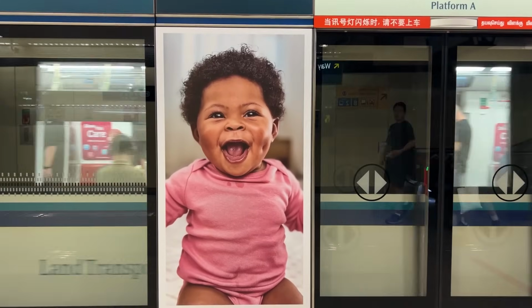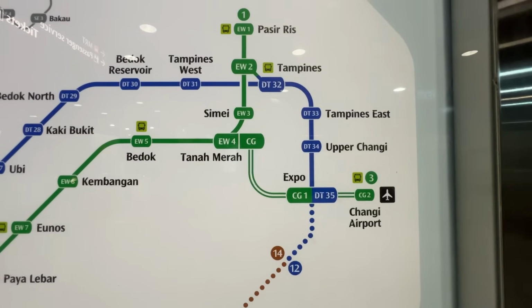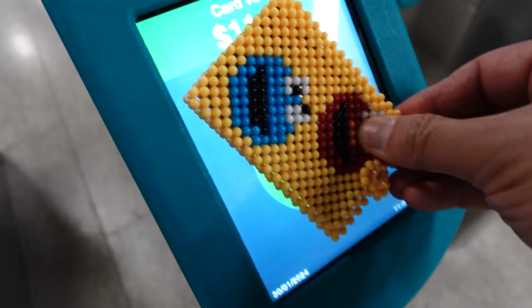So next destination is Kampong Glam. We came here by MRT as a transportation system, as a train. It's a very convenient system. You can go everywhere in this country. Also, you can get airport using this MRT. It's very easy to use. Just tap your credit card. That's it. Tap when you get in and tap when you get out.